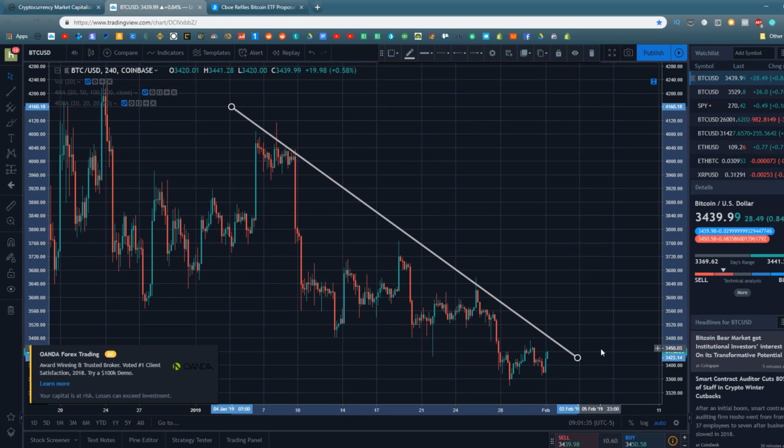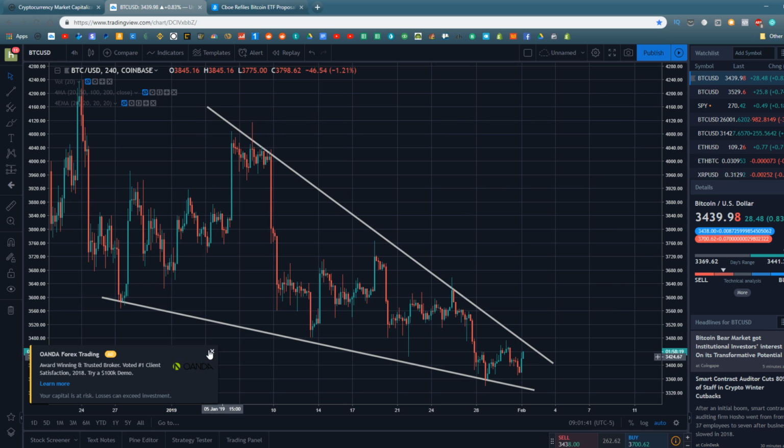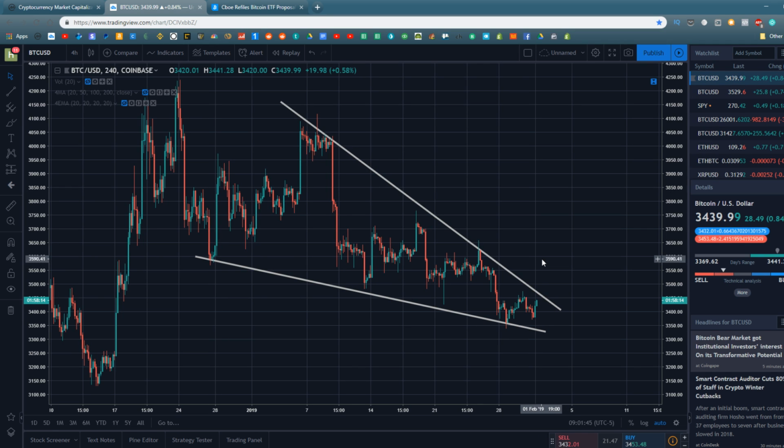As you can see, if we draw a downtrend right here, connecting several of these points at the top, several of those peaks, and we draw a downtrend of support right there, connecting several of these bottoms, we can see that Bitcoin is pretty close to the end of a falling wedge pattern, as we talked about in yesterday's video, and as we're going to talk about in this video.